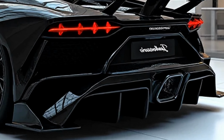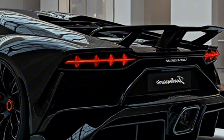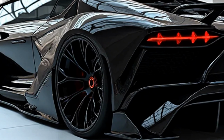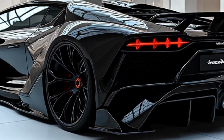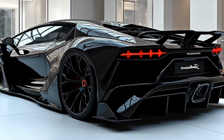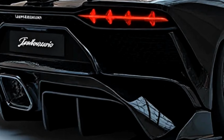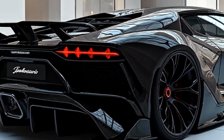Step inside the cabin, and Lamborghini continues its tradition of making the driver feel like a fighter pilot. The dashboard is dominated by digital screens, with a configurable instrument cluster, a massive central display, and even a passenger screen to keep co-pilots engaged. The steering wheel has integrated drive mode selectors, letting you switch between electric, hybrid, and performance settings instantly. The materials are pure Lamborghini: leather, Alcantara, forged carbon, and just the right mix of luxury and aggression.